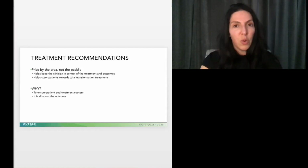If they only need 4, it's still one area and it doesn't cost them any less or it's no different, because what I really want to do is I want to treat them the best way I can assess them, as opposed to them being conscious and saying, well, let's only use 4 paddles instead of 6, and then they don't get the best result.